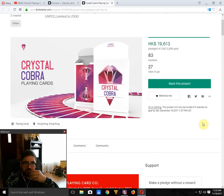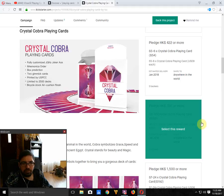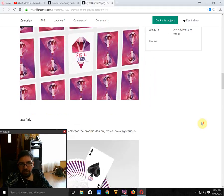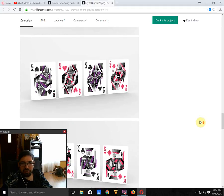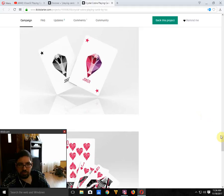It's pretty nice though. Crystal Cobra. The back design, as you can see right there, is crystal looking. It says it's fully customized court cards. Comes in the Monica stack. 2,500 decks by Ericus Infinite, USPCC produced. It's a decent back design, and they have customized their faces. As you can see, they are similar to the Art of Cardistry ones, one of their other decks. They're kind of faceless, crystallized, yet familiar looking, kind of standard-ish, and nice colors, purples and pinks. I like it. It's one that I will just pick up later on because I know it will be available later on. Ooh, never noticed that. The Joker's a Cobra.